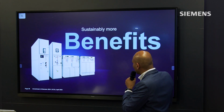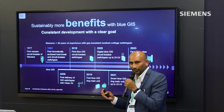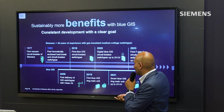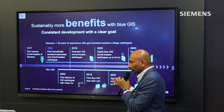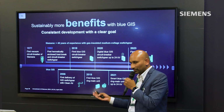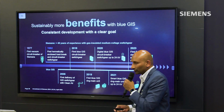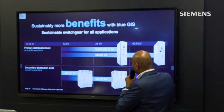So these are the benefits we have, and we are not coming up from yesterday to today. From the Siemens side, we have very long-term experience, because even when the world was doing only SF6 GIS, we had a chance to pilot an SF6-free clean air GIS. We started in 1982, and from 2018 we have been slowly releasing, step by step, including our portfolio from SF6 to Blue GIS. And we proudly announced a couple of years ago the 40.5 kV Blue GIS, which we call the 8DAB40. And one last thing we still have to do is the secondary distribution ring main unit for 40.5 kV. And this is going to come soon as well.